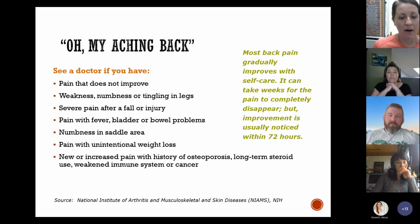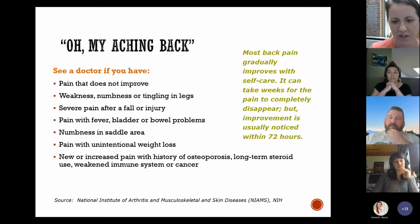But not all back pain is preventable. So here's just my disclaimer page, if you will. If your back pain is severe and it's not changing within a few days, definitely call your doctor. It's definitely something that you want to follow up on. Usually within 72 hours, if you change something, that pain should dissipate even just a small bit. You should be able to tell a difference.